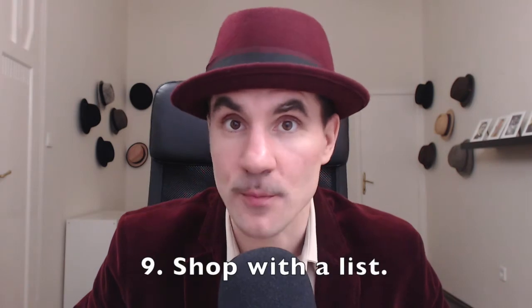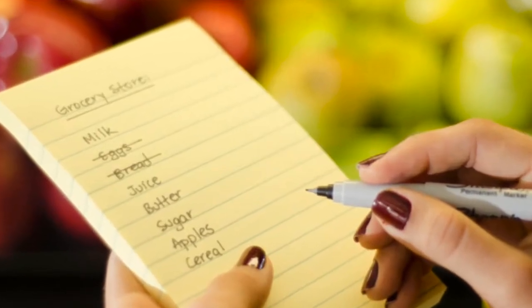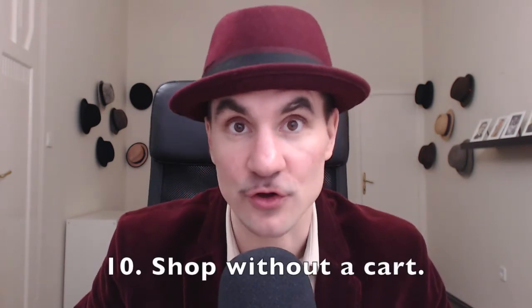Number 9, shop with a list. Make a list of all the items you want, but especially need to buy. Write them down and only go looking for these items. Because if we don't have a list, we're just going in a shop or in a supermarket, we're strolling around and we're putting more things in our cart than we actually need. So just write down the list, write down the things you want to buy, and just stick to them. Don't buy anything else.